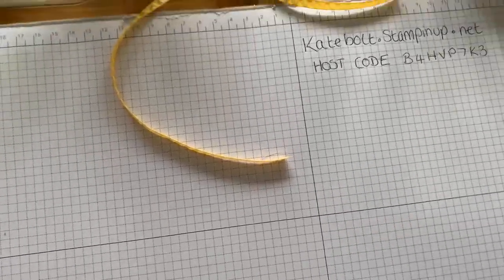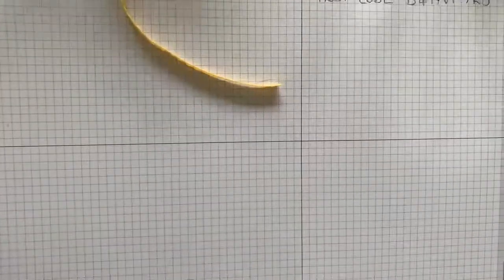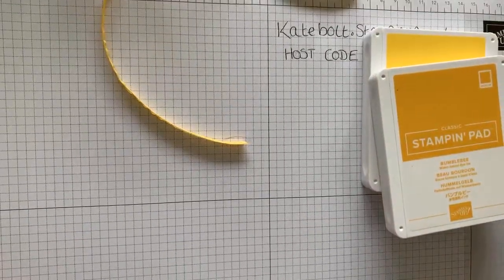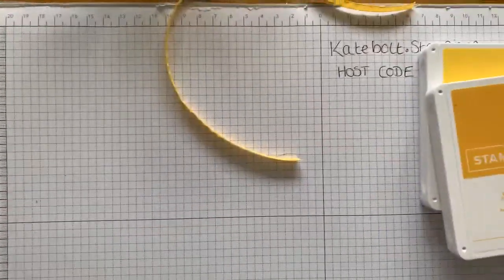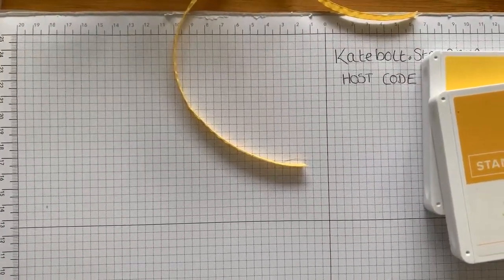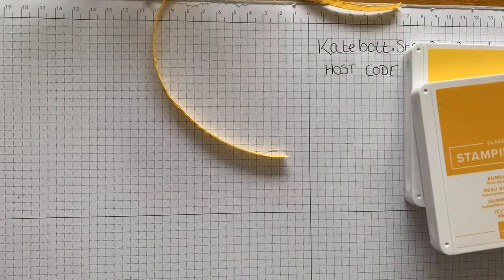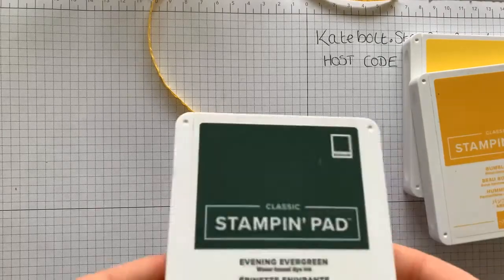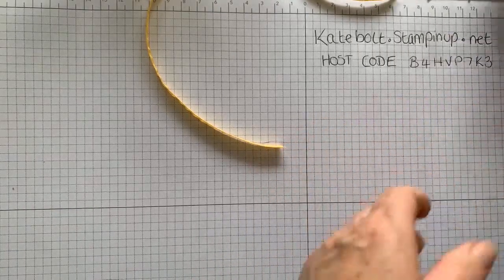So this week we're still sticking with the yellows with the sunflowers. I'm personally using Daffodil Delight. I have got Bumblebee out. I'm probably only going to use one of those yellows, so I'm probably going for Bumblebee. Oh, Alfie. I've got Early Espresso for one of my sentiments. And then I've got a green. Did I even get my green out? Oh, yes. The one I've used in my sample was Old Olive. I decided to change it up this week and go with Evening Evergreen, but you can choose which you prefer.